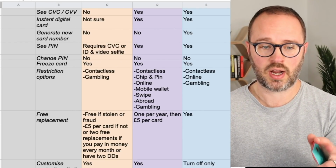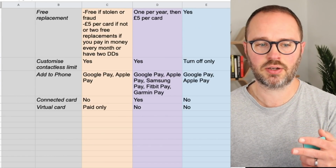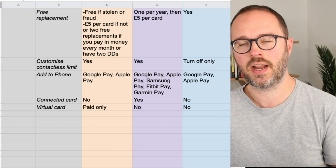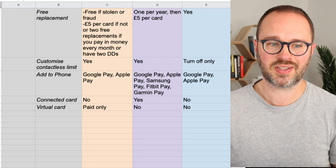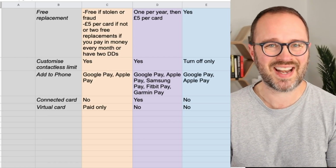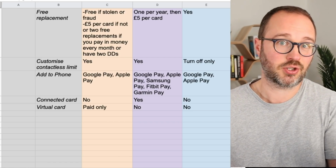You probably won't need them, but it does have those. It also, unlike the others, has slightly more flexibility for how you use it digitally online. So not just Google Pay and Apple Pay, but also Samsung Pay, Fitbit Pay and Garmin Pay. Again, won't be relevant to everyone, but it's worth knowing that Starling has those extra features. Starling also has something called a connected card, which again, I'm not sure we're all going to use. And that is one of the problems with all these extra features. You don't always need them.